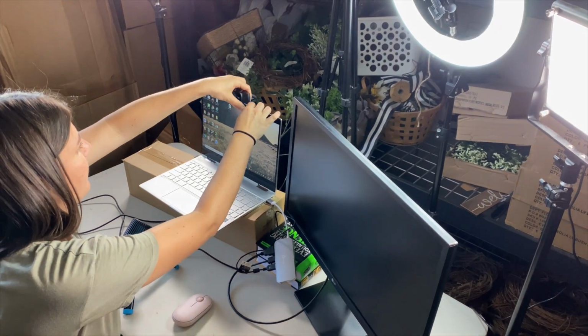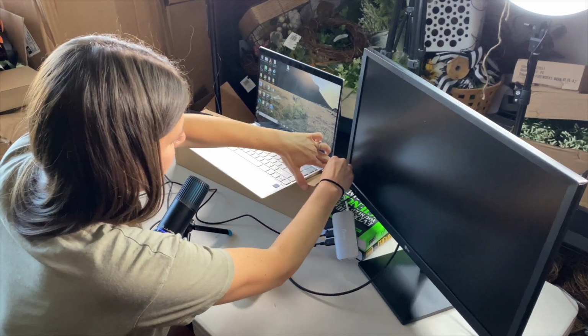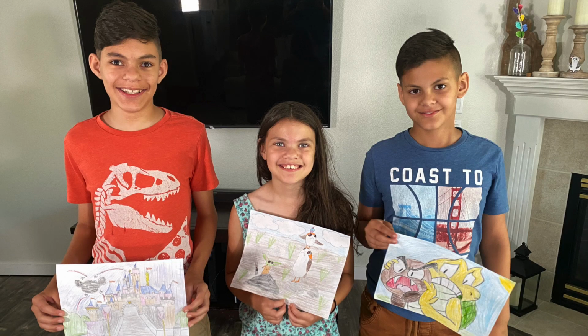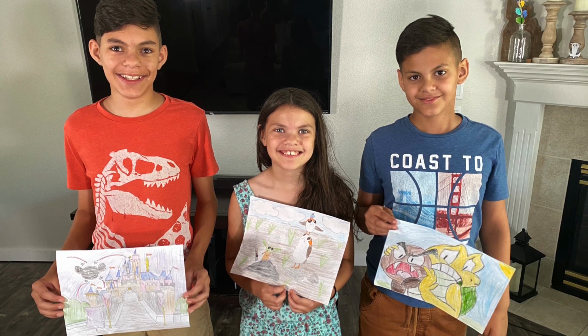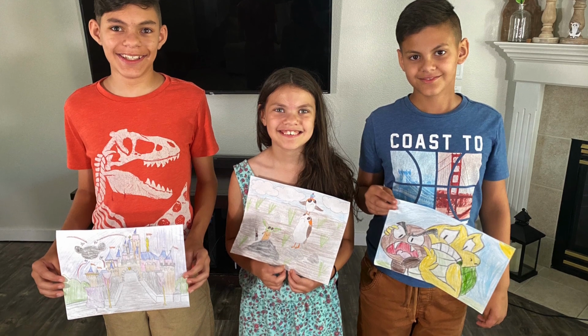When I'm done with the live, I put everything away so I can use my table to make my wreath orders. And yes, I really need to organize my wreath room again. It's getting overcrowded. While I was on my live, my kids were busy drawing. They love having drawing contests, and it's a great way to keep them occupied when I need to get some work done and I need the house quiet for filming.